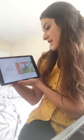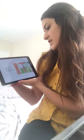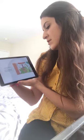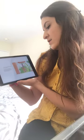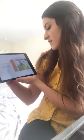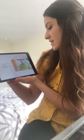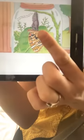Our butterfly is damp and crumpled. It hangs on to the chrysalis while its wings flap, flap, flap. Blood pumps into its wings. The wings straighten out and dry. Soon our butterfly will be ready to fly. In 2 hours the wings are dry and the butterfly is ready to fly. Look at that big butterfly came out of that chrysalis.